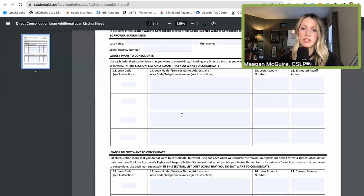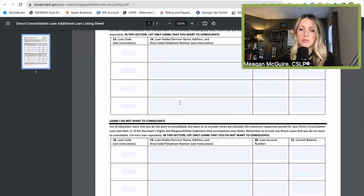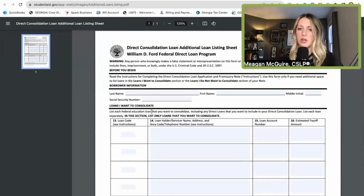You make sure that you list the loans that you want to consolidate and the loans that you don't want to consolidate, and any overflow comes to this page. So you can absolutely do this whole process, like all those instructions that I mentioned in the last example. You could do this whole process on paper. It just means that you have this additional loan listing sheet that you have to add. Now, this is one option you have for this example.